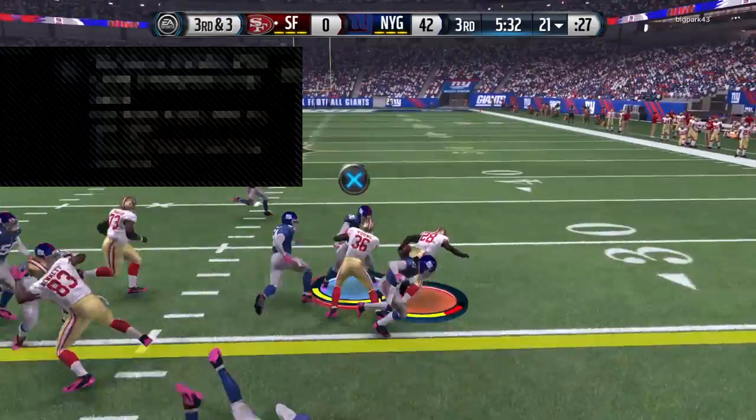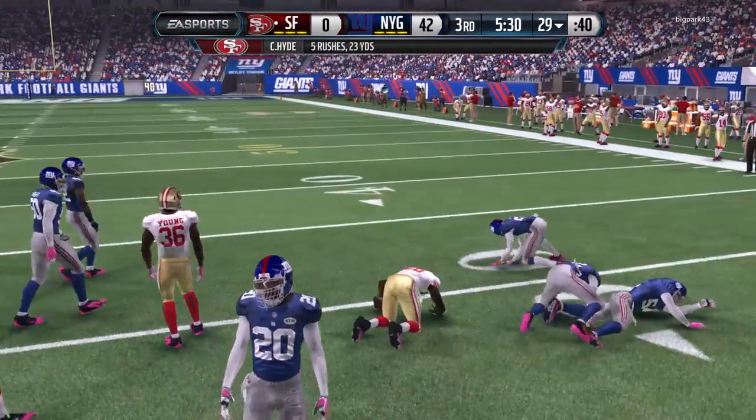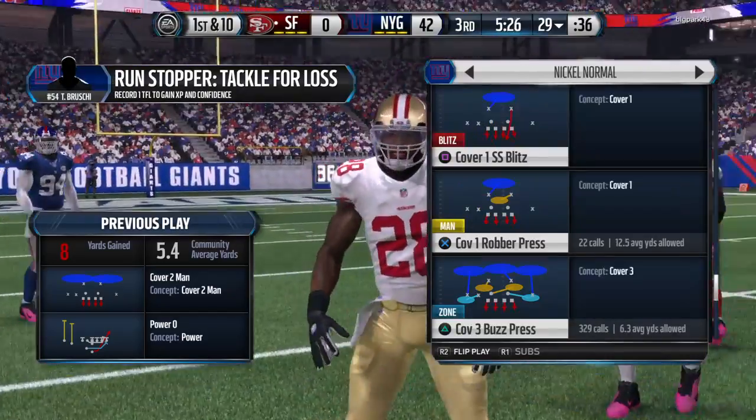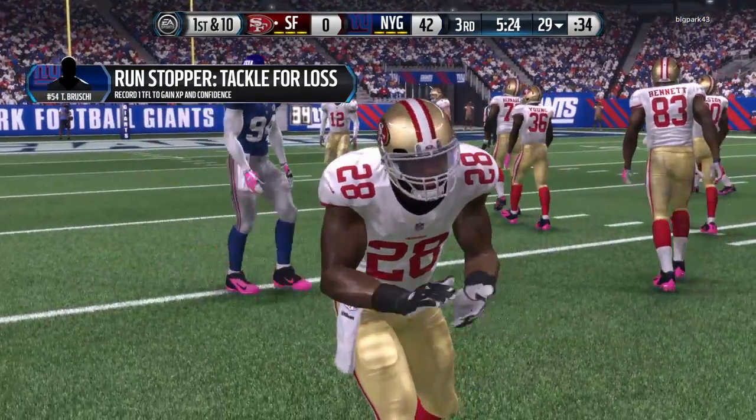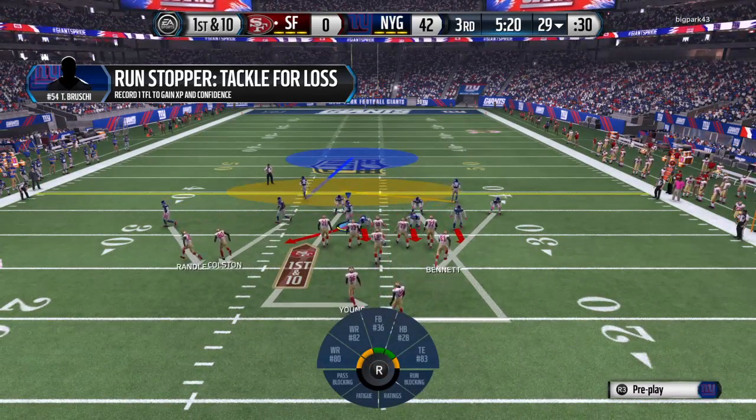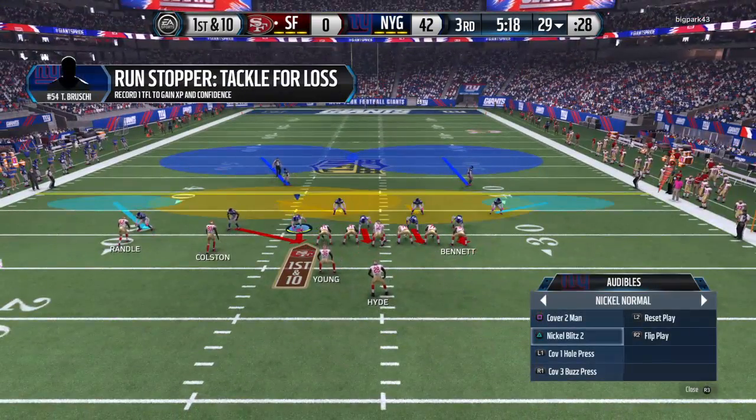3rd down and 3. He runs with it right up the gut. All you can do is your job, and that was a good job by the offense, picking up the first down. You're down big in the second half. Hey, don't worry about the score right now. Just find ways to execute plays and get down there and score a touchdown.